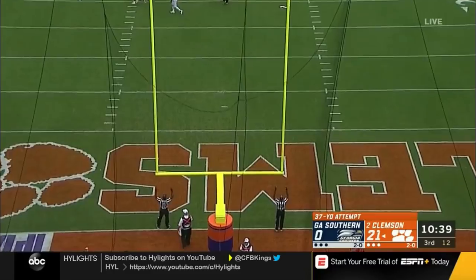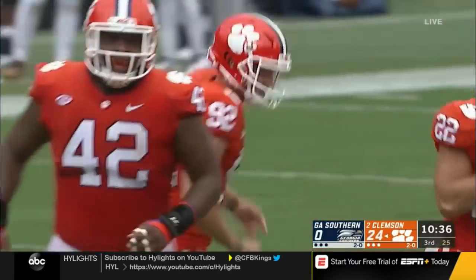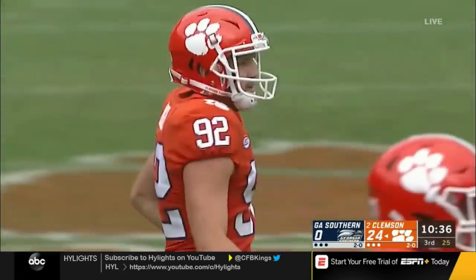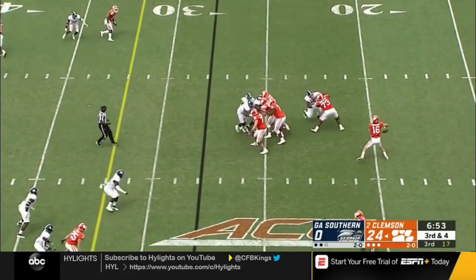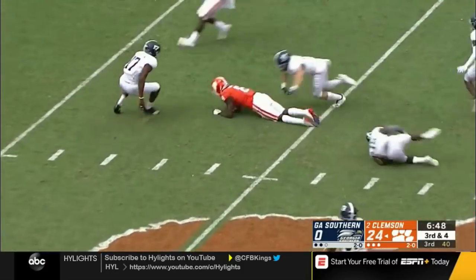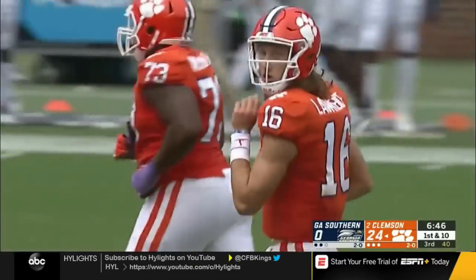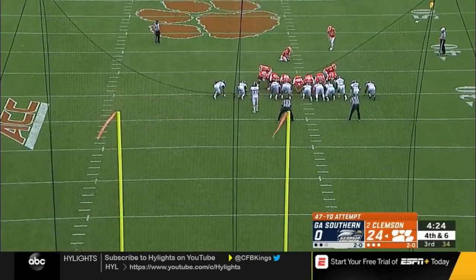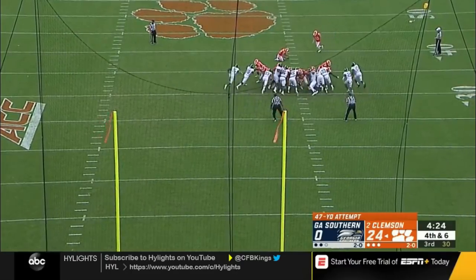This one splits the uprights. Clemson makes it 24-0. Chance for 6 taken away by a penalty, but the Tigers do tack on a field goal. Third down for Lawrence. Finds Ross again, wide open middle of the field. And Justin Ross, who had a SportsCenter top 10 worthy touchdown earlier, picks up 29. And that's just a great testament to Bryant being willing to share his experience with the young guy.